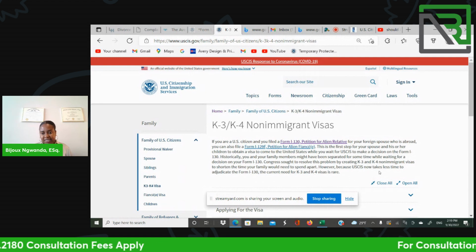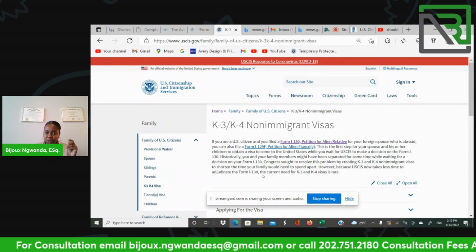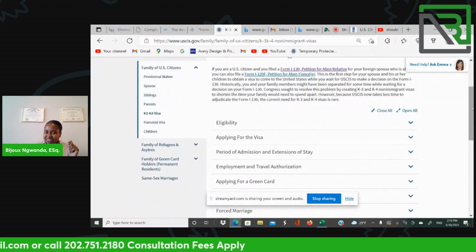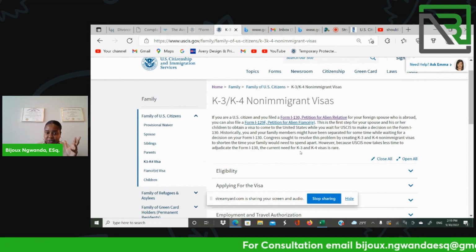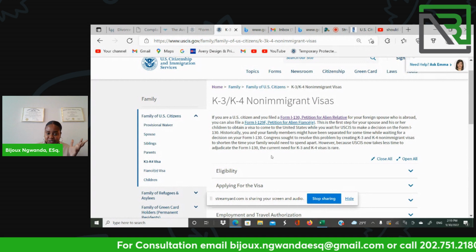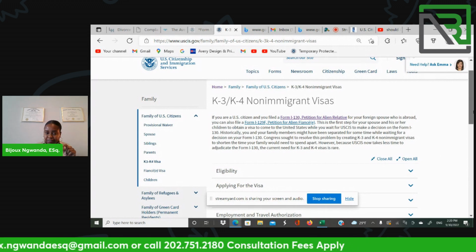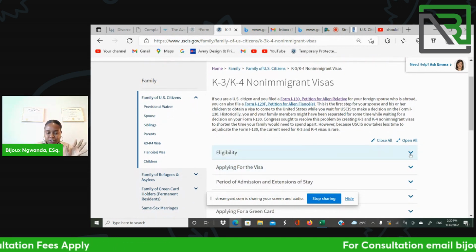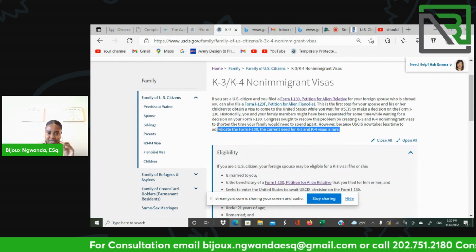So now, because USCIS takes less time to adjudicate the Form I-130, people don't really need K3 and K4. But let's test this sentence, because we really want to know if it's better to just go with K3 once you already filed an I-130. Sometimes it is going to be better if where you're filing I-130 is taking too long, right? So first of all, let's go for eligibility. Then we're going to test that sentence and see if what they're telling us here is true.